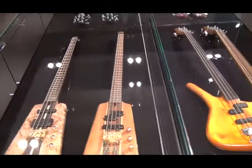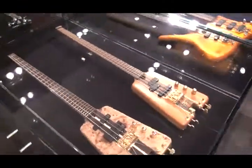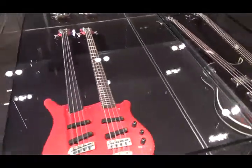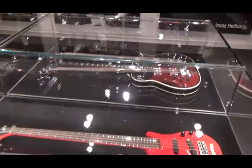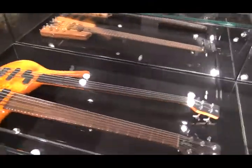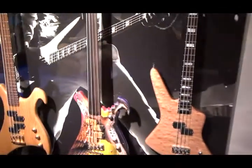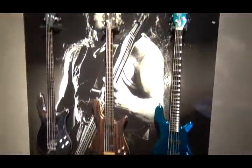And here's some basses from the past throughout the 30 years. This year, Warwick celebrates 30 years since 1982. And some of these basses here are both some of the first basses and some really special ones that have been created over the years. Here we have double necks, a double neck Dolphin. You don't see that every day. U2, Adam Clayton. And Robert Trujillo, Metallica.